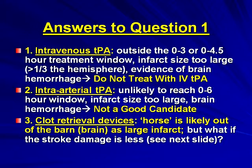What about intra-arterial TPA? Well, you have up to 6 hours. It's unlikely that once he hits the ED at 5.5 hours that you're going to get everything done in a half hour and treat him, because you have diagnostic studies that he had, so he would miss that window. Again, the infarct's too large, and there's brain hemorrhage. Not a good candidate for intra-arterial TPA. What about a clot retrieval device to try to open up that middle cerebral artery and drag the clot out of it? Well, again, the horse is likely out of the barn. It's a large infarct. You're not going to make him any better.